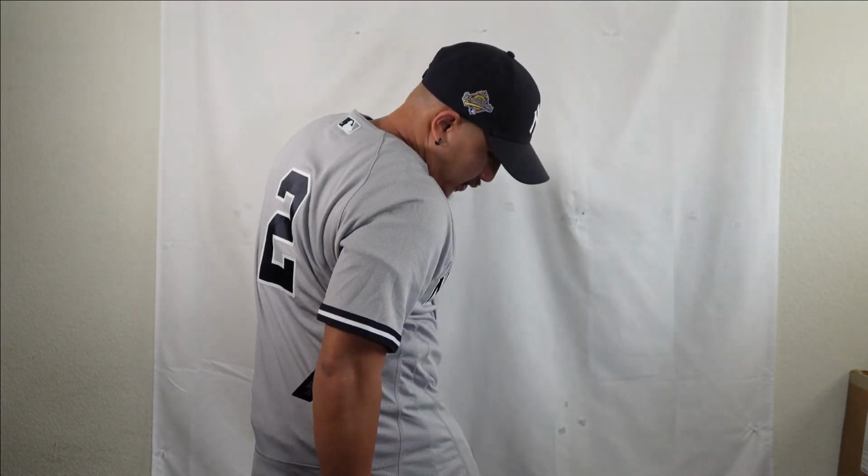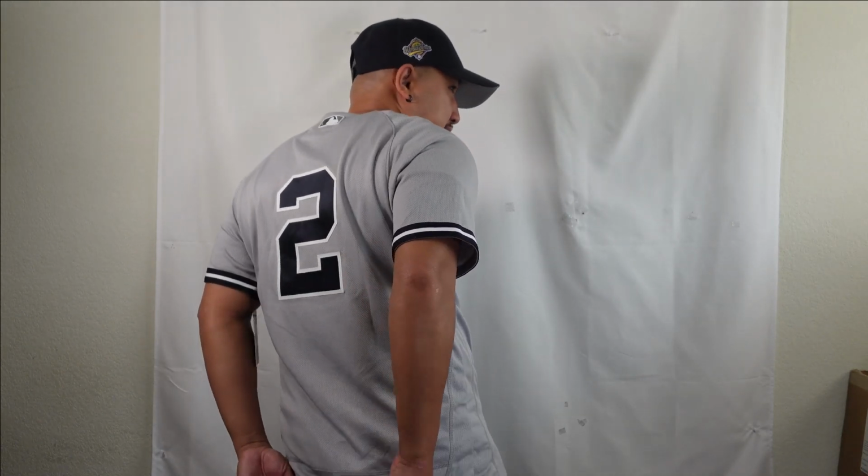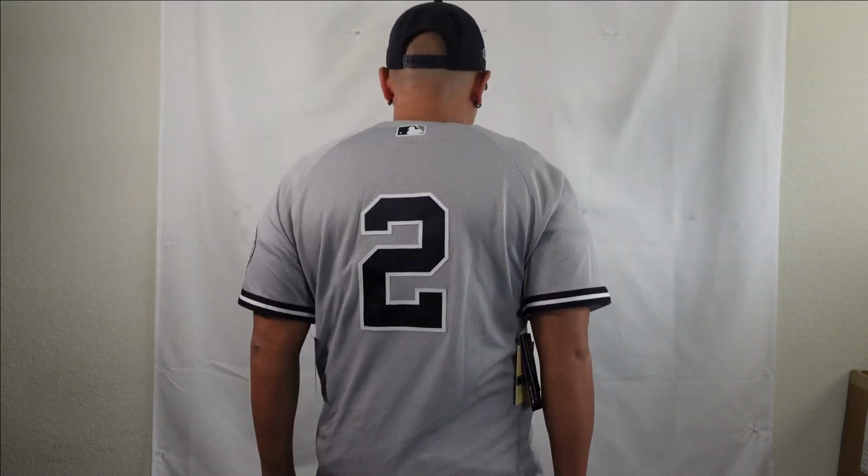So with the back, you can see that tail that I was talking about earlier, that ventilated mesh. It's a little longer on the Nike Authentic versions. You don't have that on the Nike Replica, so you have it on the Authentic. I mean, like I said, they tuck it in so you don't even notice it on field. But with the Nike Authentic versions, there's no size small.